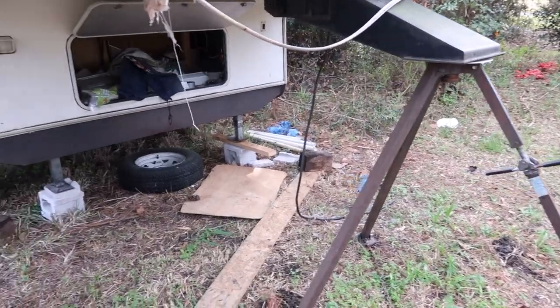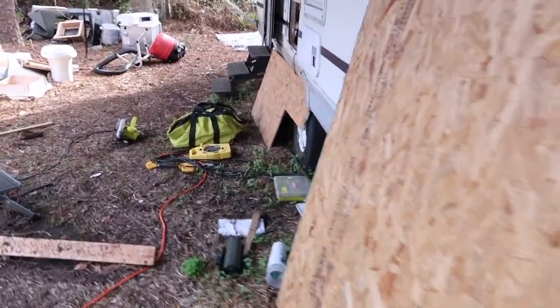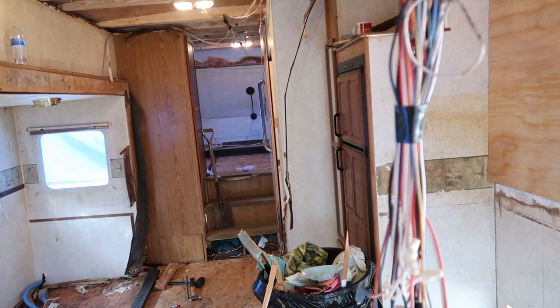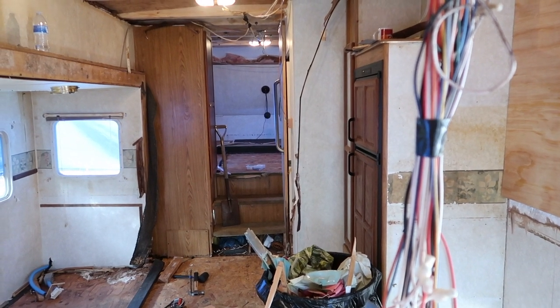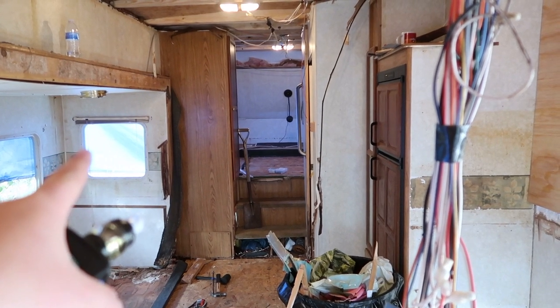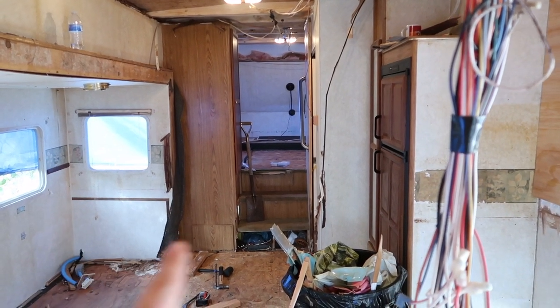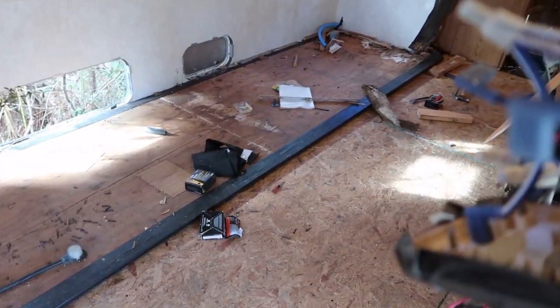One of the reasons why we need to level this thing is, you can see it's all the way flush, but the more you go up, the more that slide is in here. The RV is severely unlevel. That's me holding the camera straight and level. And you can tell that the left side, this side over here, is further down than this side. We're gonna get under there on this side and try to straighten it out a little bit.